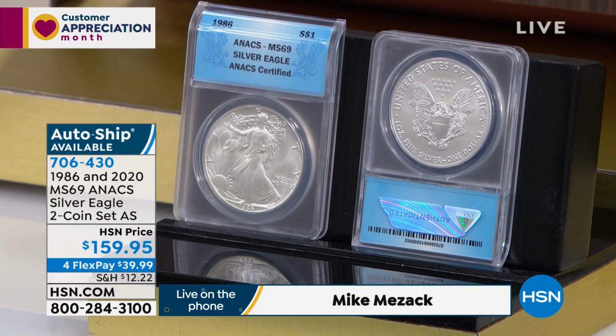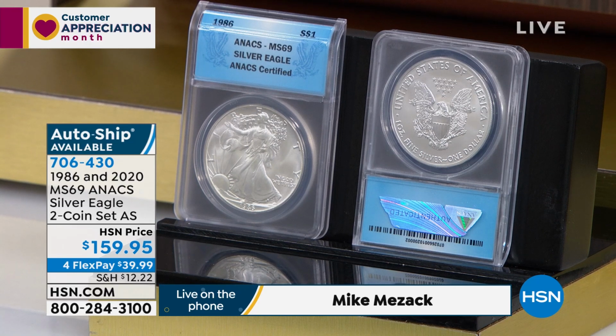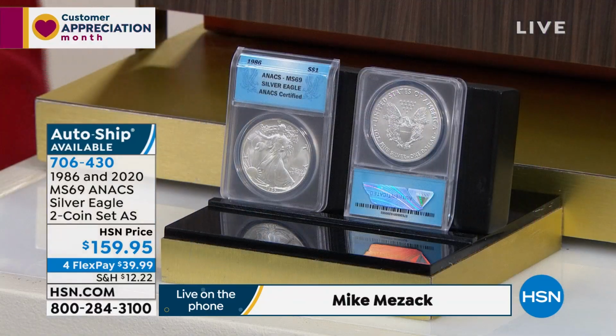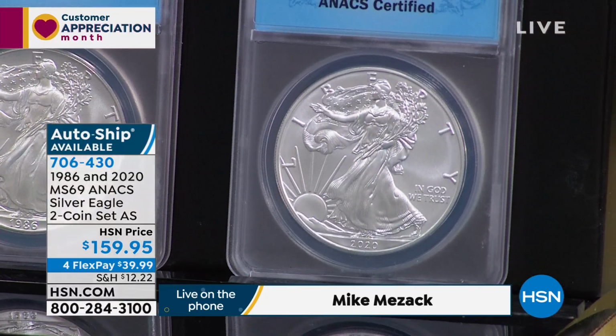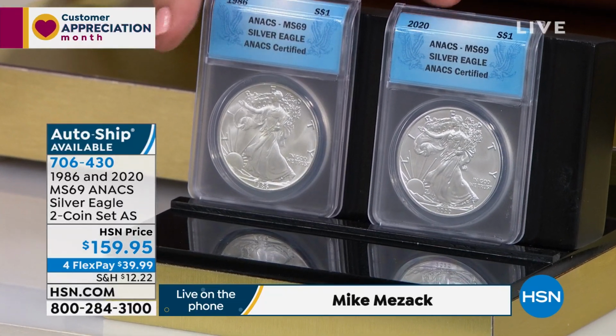And then last year, the United States Mint threw us a curveball and said, we're going to change the design of the American Silver Eagle in 2021. So now we have a closed-end edition, and we know the years. The Heraldic Eagle American Silver Eagle Series is going to run from 1986 to 2020. If you flip that other coin over, that'll be the 2020. This is an instance where you get two coins for the $159.95. You have the first year of issue, and you have what amounts to now the last year of issue with the 2020 as well. So that's a critical point: two coins for $159.95.